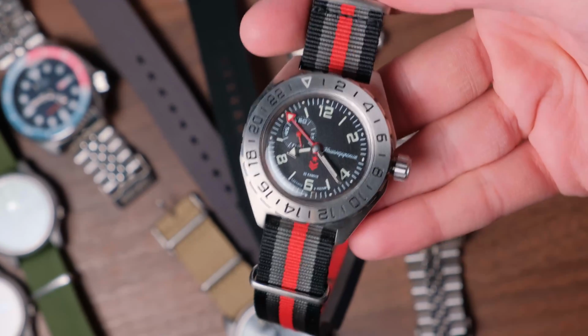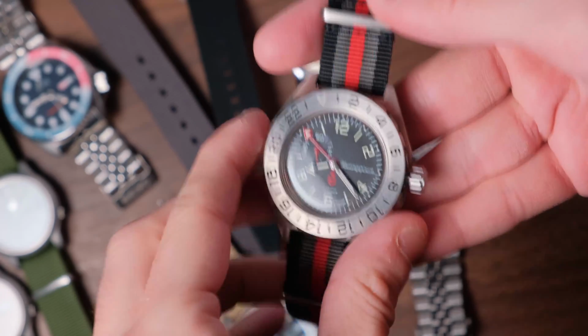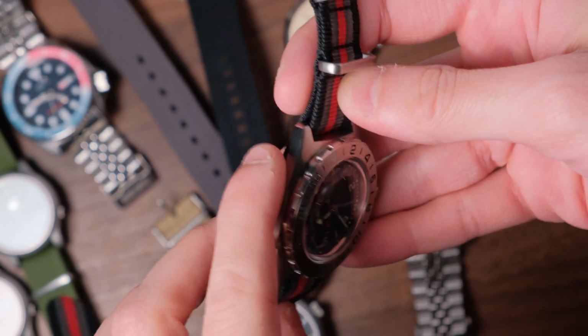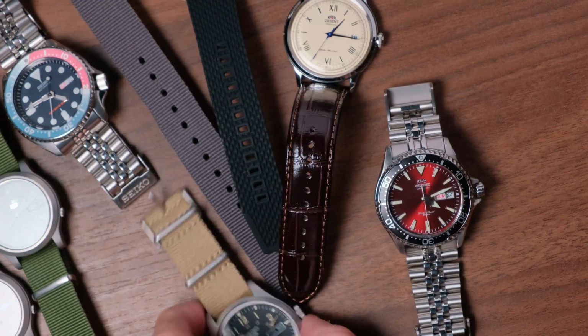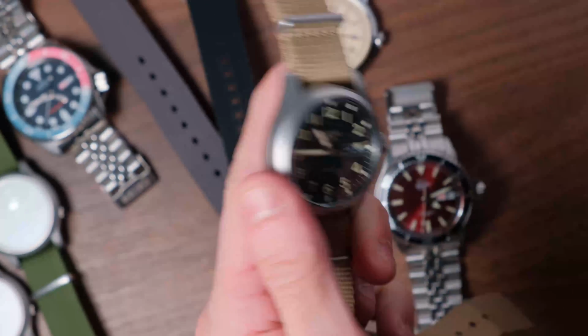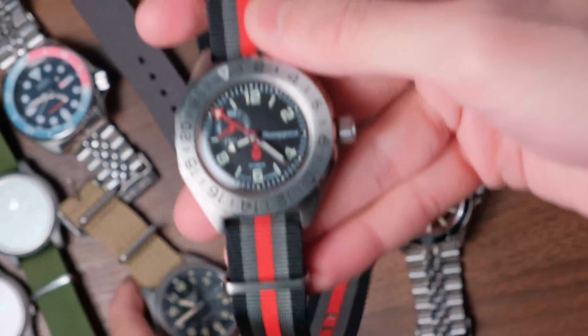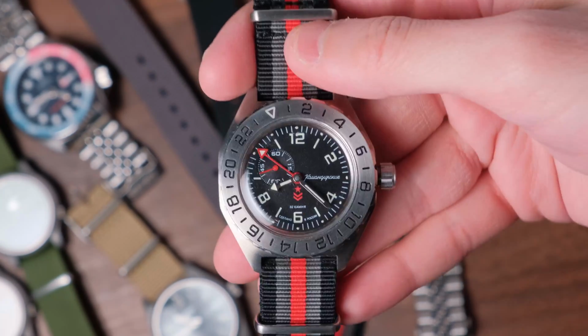The movement inside is not the most accurate, and it has a couple of weird build quality quirks. It's not the most refined and not the most smooth, whereas with the Japanese watches, such as the Seikos and Orients, you'll find they put a little bit more care into things like that. But it's still a very cool and fun piece.